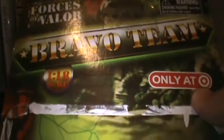So anyway, happy Memorial Day, and I hope you enjoyed this quick review. Once again, the figures are called Forces of Valor Bravo Team. Ignore the "only at Target." They're not at Target anymore. They're at second wave stores, and lots of fun, lots of accessories.